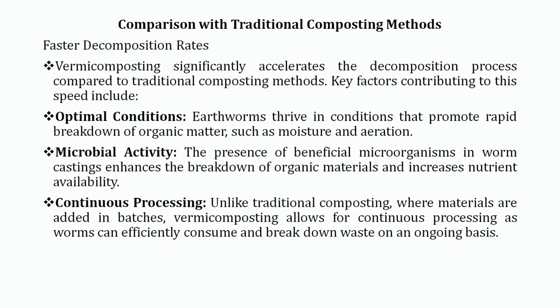So what are the basic differences between vermicomposting and the traditional method of composting that we have dealt with in week 3, lecture 1 of this module? Vermicomposting significantly accelerates the decomposition process compared to the traditional composting method. So the key factor contributing to this speed, why this is very speedy in comparison to the traditional method of composting, is that we are providing the optimal conditions for this sped-up composting.